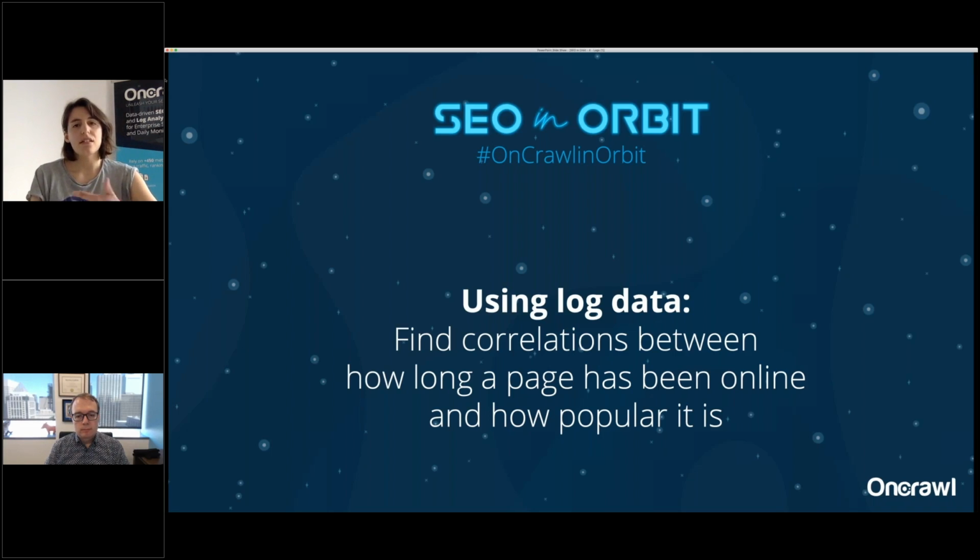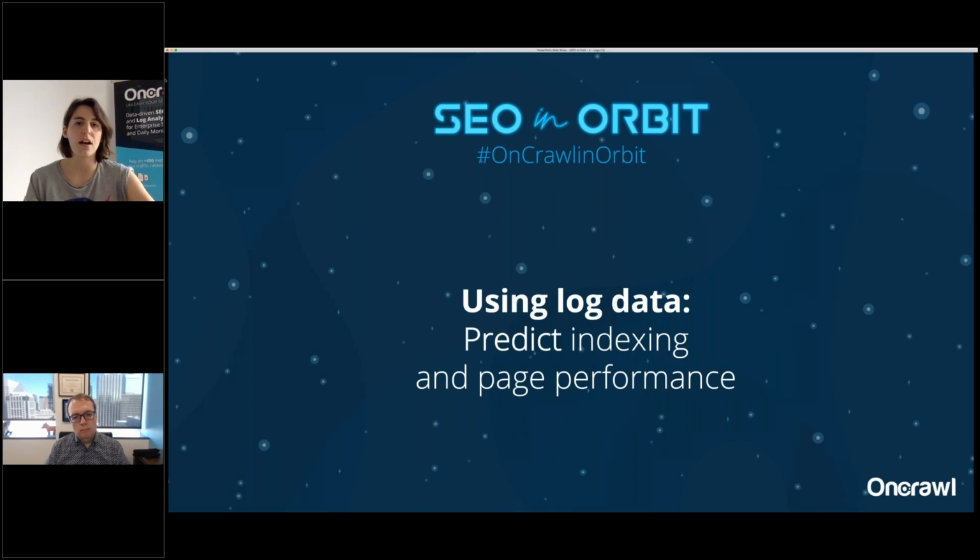Yeah, and we can see how bot behavior can be predictive of indexing and page performance. So could you give us an example from your own experience at measuring the time for a page to be crawled and then to be popular or to receive its first SEO visit? There's not a lot of consistency. It's a little hard to say, there's no perfect correlation of a hit on a page by a bot and when that page starts showing up in the index.